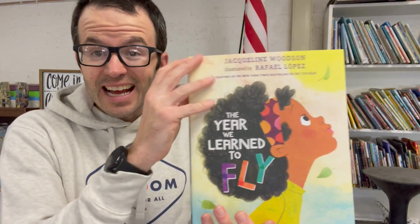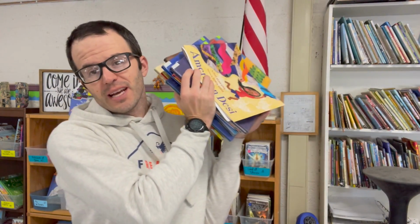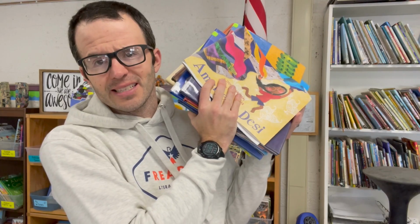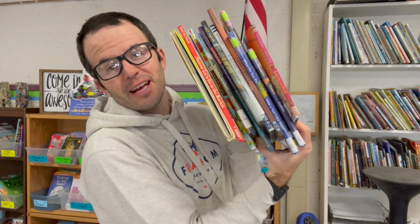So those are 10. I did it in less than 7 minutes. These are 10 of the picture books, I guess 12 if you count the extra Steve Jenkins books. Maybe it's 10 or 12, I don't know. But these are some of the books that we read, not all, but some of the books that we read during the month of January.